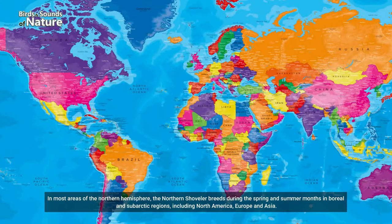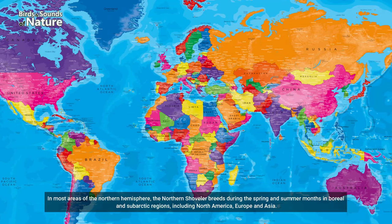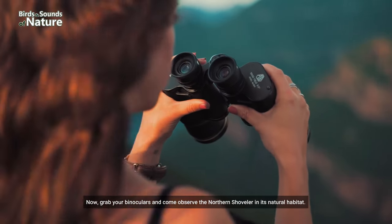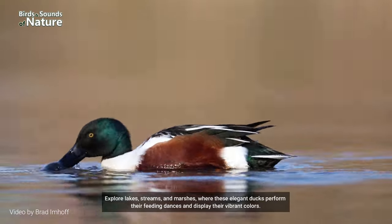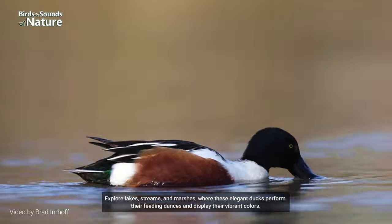In most areas of the Northern Hemisphere, the Northern Shoveler breeds during the spring and summer months in boreal and subarctic regions, including North America, Europe and Asia. Now, grab your binoculars and come observe the Northern Shoveler in its natural habitat. Explore lakes, streams, and marshes, where these elegant ducks perform their feeding dances and display their vibrant colors.